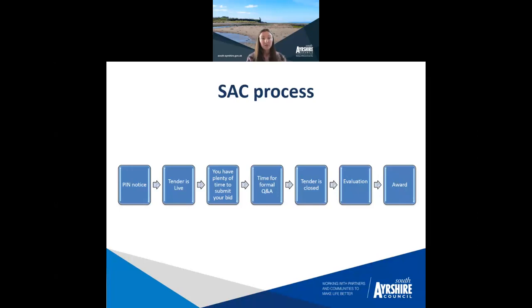This is an internal evaluation process, and it involves several services and personnel to go through all of the documentation that has been submitted, and from there you will hear back from ourselves, and there will be a standstill period that's not on this slide. A standstill period is for 10 working days, and that allows time for anybody to dispute anything if they have any queries against the scoring process or the evaluation process. If everything runs smoothly and there aren't any disputes, then we can award and commence the framework.